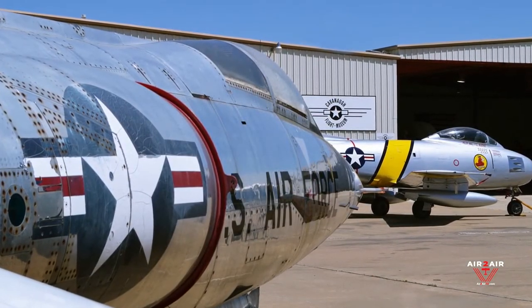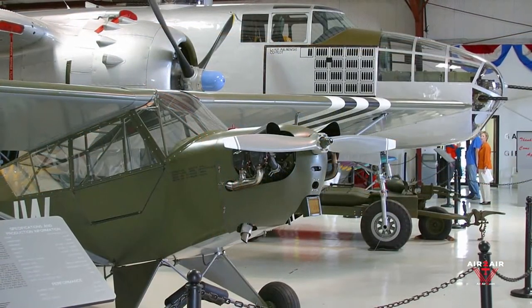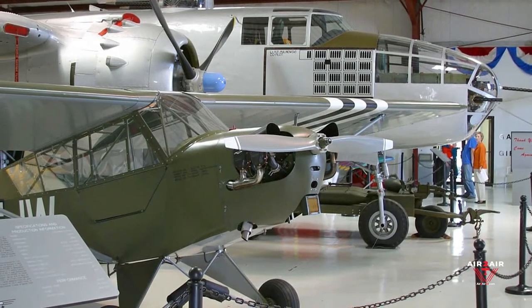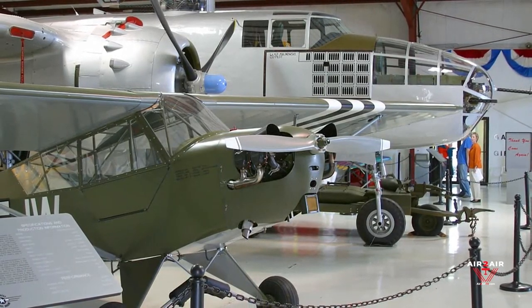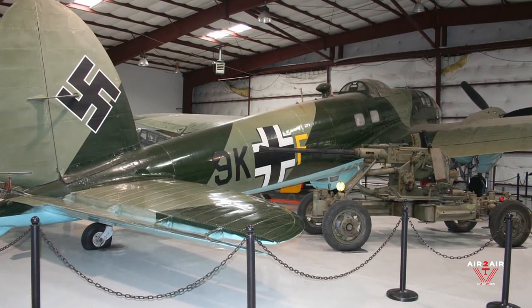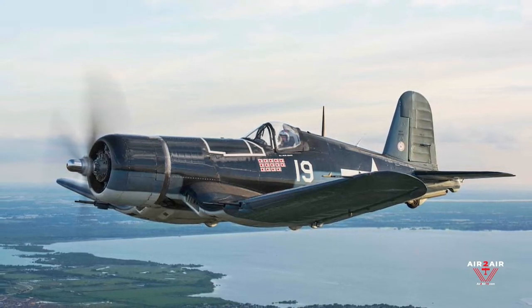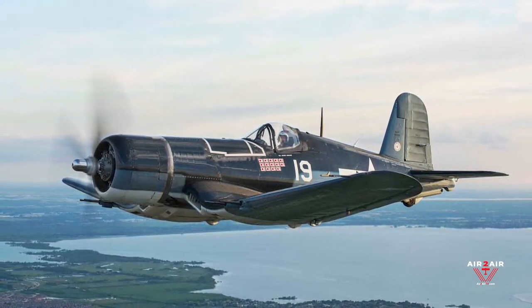The Kavanaugh Flight Museum, located just north of Dallas, Texas, is one of the nation's premier aviation museums and a frequent contributor to Warbirds in Review. Jim Kavanaugh, the museum's founder, and Doug Janes, the museum's director, will tell us, in their own words, what it took to restore this iconic warbird.